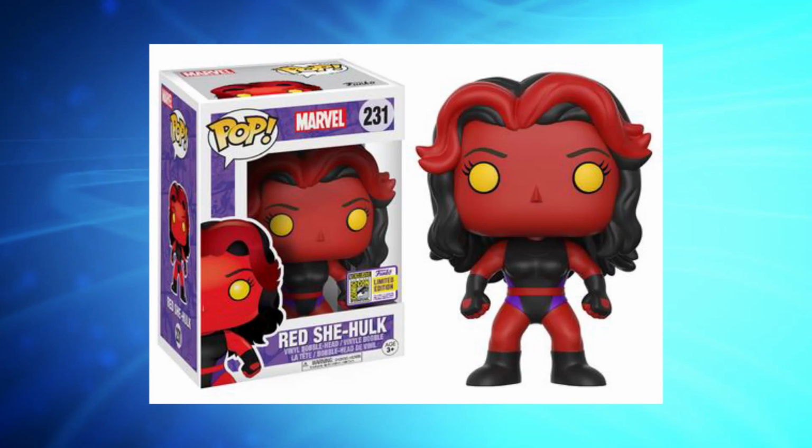Red She-Hulk. Okay, so that is a good one, I think. Definitely. I like this one. I like the design. I think a lot of people are going to dig this and really want this one. I mean, it is a variant. It is just a repaint. I don't know how excited you are about repaints, but technically this one is sort of a different character. Yeah, this one makes sense to be repainted.